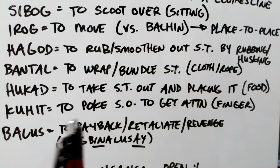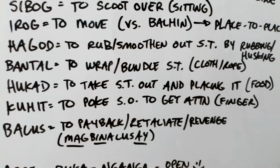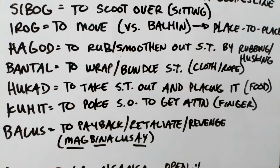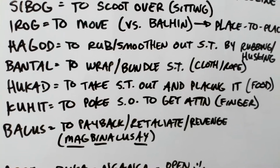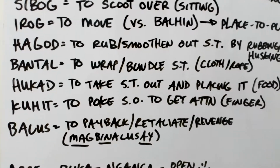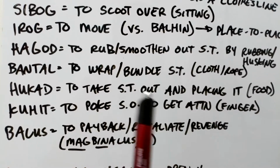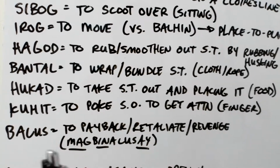Bantal means to wrap or bundle something with a cloth or a rope. For example, if I'm going to do laundry and I have a lot of clothes, but I don't want to carry them one by one, I'm going to use a bigger cloth to wrap everything and tie them inside that big cloth. Then I'm going to carry everything. So all my clothes and laundry are in that big cloth. That's to wrap or bundle everything together so you can move it without going back and forth.